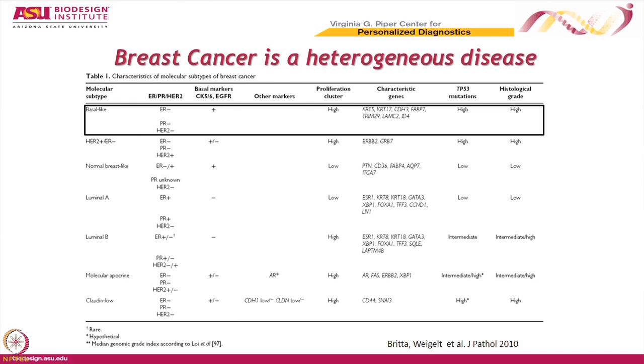And we were especially interested in the basal-like breast cancer, because it's estrogen receptor negative, progesterone receptor negative, and HER2 negative. It also tends to have either EGFR or cytokeratin positive disease. This particular type of breast cancer is very lethal. It tends to occur in younger women, tends to occur in women of color, and it is often not detected well by mammography. And so all of those features make it a disease that would benefit from early detection.